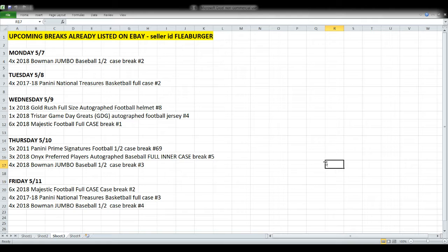We're going to take a look here at the things coming up over the course of the next 5 days. This is stuff that's already listed on eBay. I list new things most nights, and they almost always run for 5 days. So tomorrow night, we're going to break the back half of the Bowman Jumbo that we're going to start on tonight. Tuesday night will be a case of National Treasures basketball.